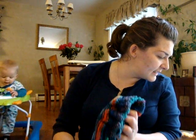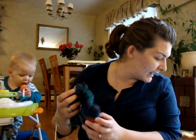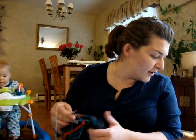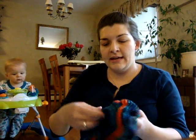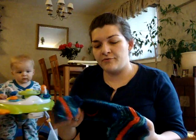So that leads me into my next cast on, which I talked about last time, Best of Worsted. It is the Scrap Cardigan by Tracy Hudson. Okay, so it is a top-down raglan. It's free on Ravelry if you want to give it a go.